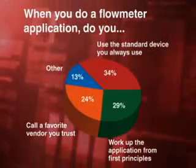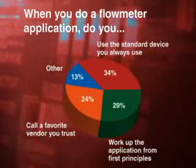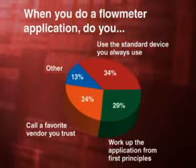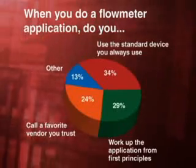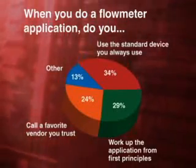We're wondering that because we asked them how they actually did a flow meter application, and over a third said they used the standard device they always use, or they call a favorite vendor and do what they tell you. Only 29% of respondents said they worked up each application from first principles, understood what Reynolds number is, and considered the process constraints. No wonder flow meters often don't work.